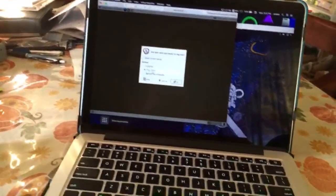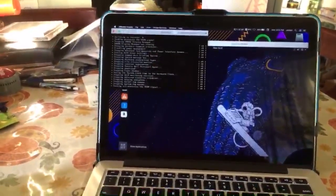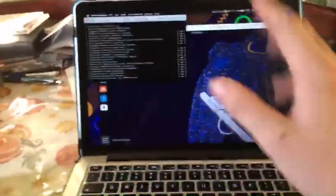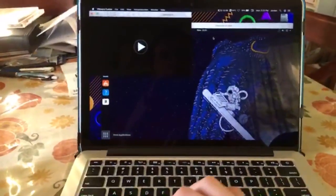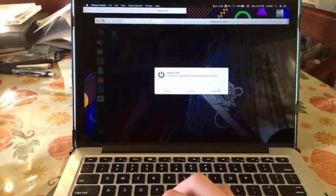So, of course, the shutdown sound gets cut off. Of course, how it's supposed to work is it would play the shutdown sound as it goes out to text mode after it shuts off the GNOME environment. I'm going to do the same thing here because I don't need these running in the background.